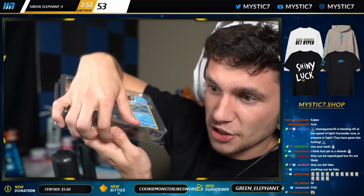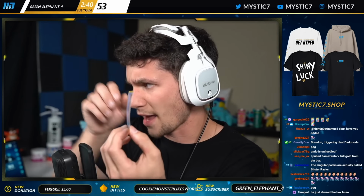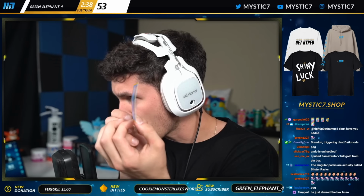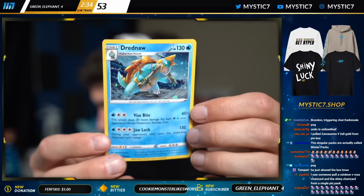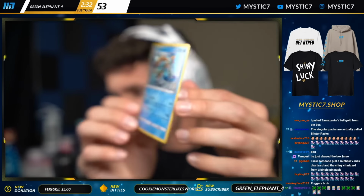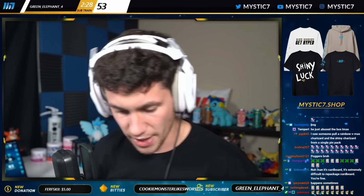They can be repackaged, but it's not likely. Oh, I caught it. Here is the promo card. A little bit curved here. What the heck happened to this guy, huh? Look at that. Jeez Louise, man, this poor card. But we've got, obviously, the promo holo Dreadnaw, which is very cool. Did the box just get abused? Happens sometimes, yeah, right?